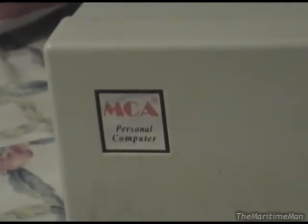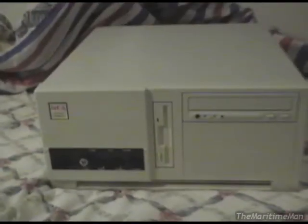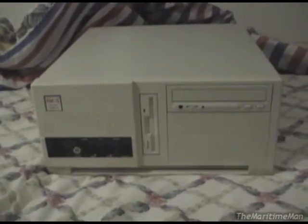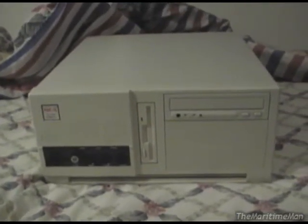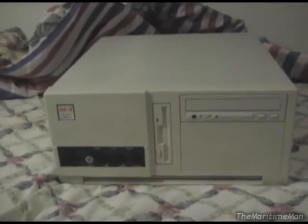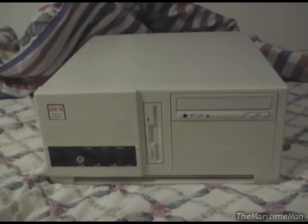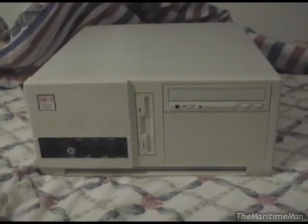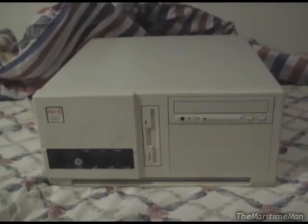People could come in and say what they wanted for a computer, and they would build it, and you could buy it. But despite this being presumably a custom-built computer, I know just about everything about this thing. I brought this thing home yesterday and examined it thoroughly. I have not used it yet, and I'll show you why in a minute. This computer was made in 1996.